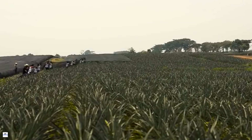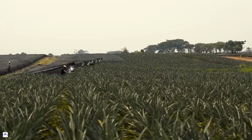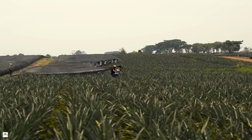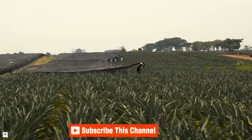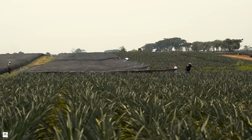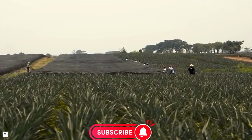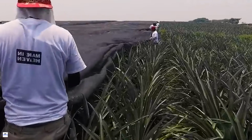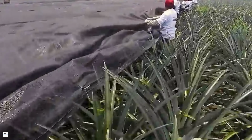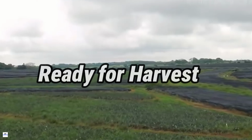Currently, most pineapple varieties grown in the United States take about 2 years to be harvested. Before the harvest takes place, several parameters such as the sweetness of the pineapple are checked to make sure they are ready for harvest.